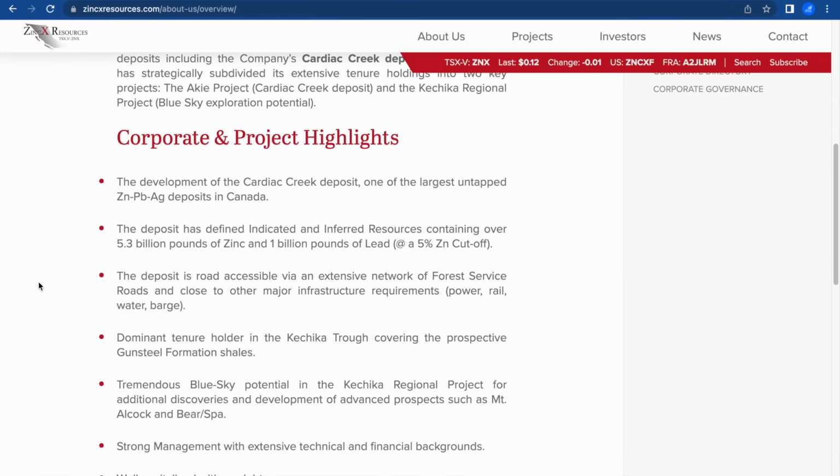So, the corporate project and highlights: the development of the Cardiac Creek deposit is one of the largest untapped zinc, lead, and silver deposits in Canada. The deposit has defined indicated and inferred resources containing over 5.3 billion pounds of zinc and 1 billion pounds of lead. Wow. The deposit is road accessible via an extensive network of Forest Service roads and close to other major infrastructure requirements: power, rail, water, and barge.